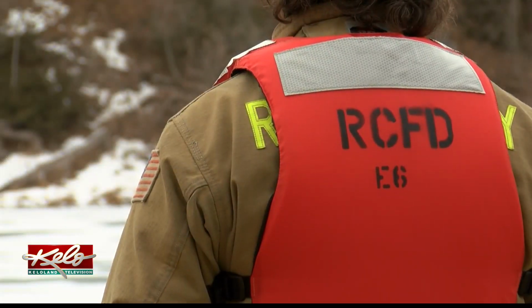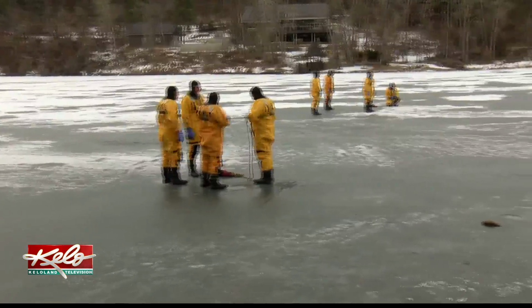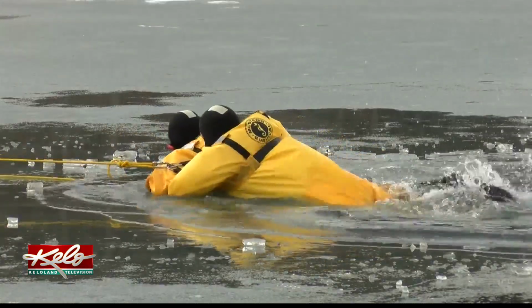The crews that are going into the water are able to see what it's like when they're trying to bring a victim out and that shelf breaks away, and some of the difficulties that are associated with that. So this particular lake really does make for a good training environment. All Rapid City stations will rotate who's training so that they're still able to respond to calls.